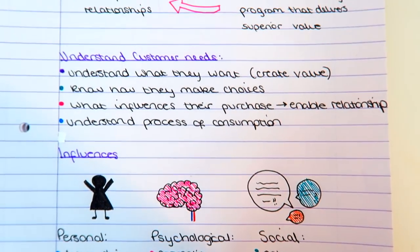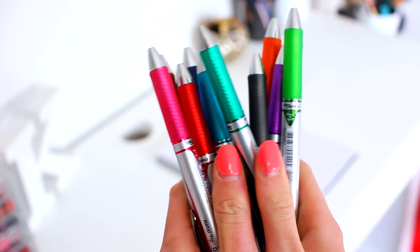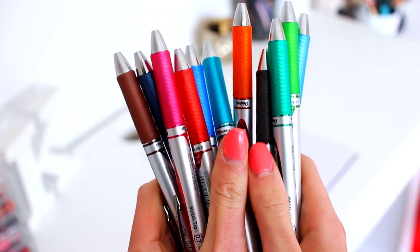I would suggest giving bullet points a try if you are somebody who finds themselves making mind maps and then never looking at them again. Try making it in a bullet point version and see if things are just a little bit more enjoyable for you. There are 12 different colours in the Energel range, so you have a whole host of colours that you can try out and use and decorate your notes with. You can definitely go as crazy as you want with colour with these pens.